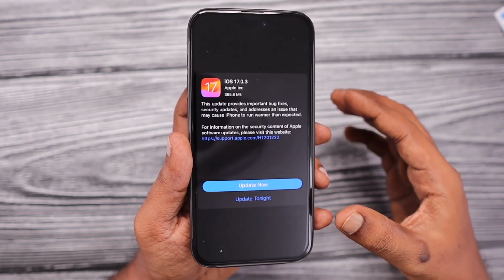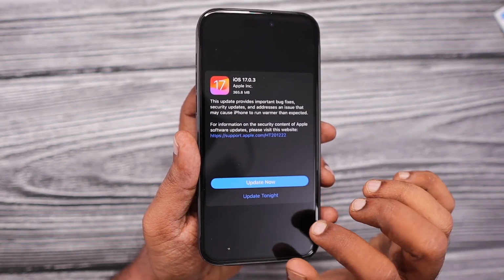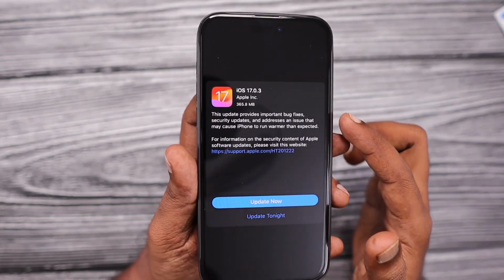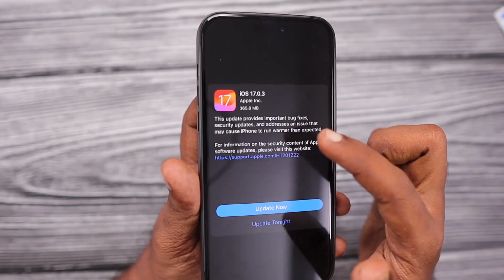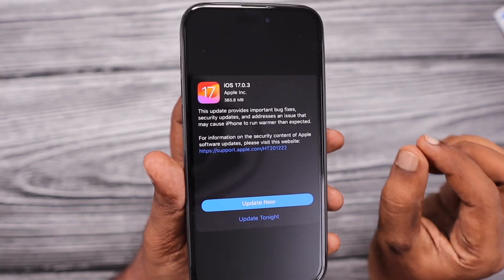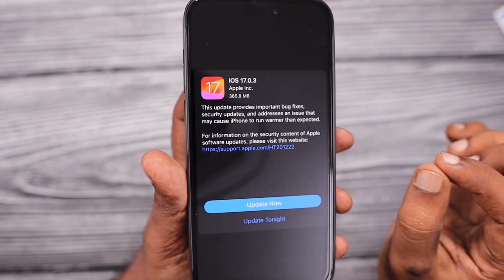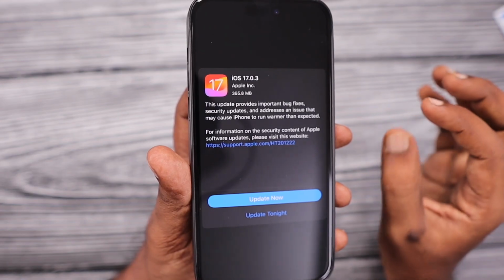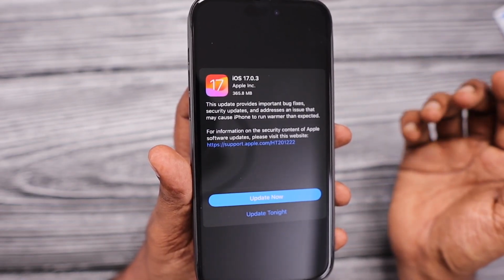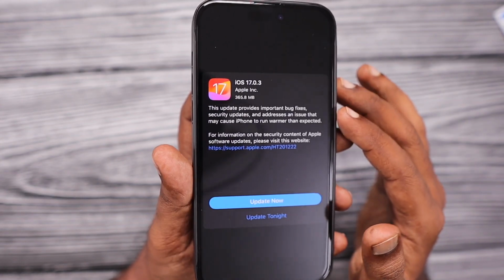I think earlier models are also suffering the same overheating problem after updating to iOS 17. Many users, especially iPhone 13 users, have confirmed on Twitter and other platforms that they are experiencing overheating and fast battery drain after updating to the 17 version. Even 17.0.2 didn't help much. There is no information about whether this update fixes the battery drain problem or not. But so far, the battery drain is not affecting all users.